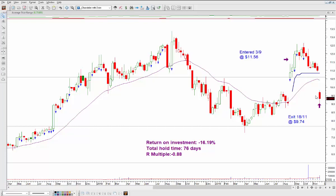If it closes below it at any stage, I'm stopped out. With CFDs in my swing trading system, I can set guaranteed stop loss orders, so I will never be stopped out on slippage like that. If that happened and this was a CFD swing trade, I would get out at my stop up here because I paid a small fee to guarantee that exit. But I can't do that with my share trading. So that ended up being a negative 16.19% loss on that one, which I held for 76 days.